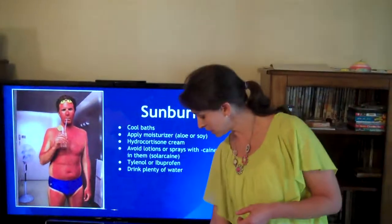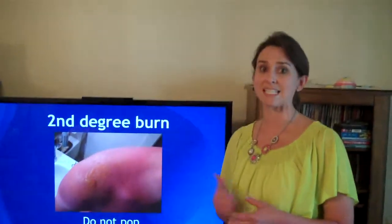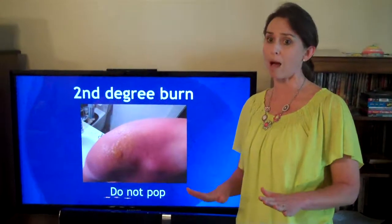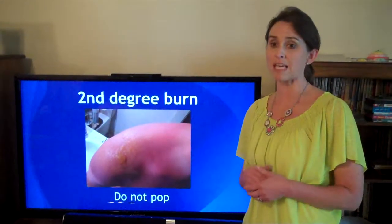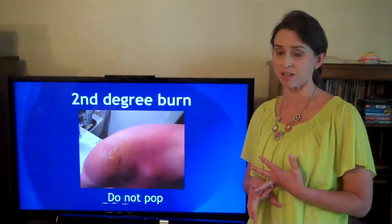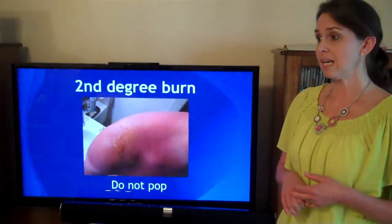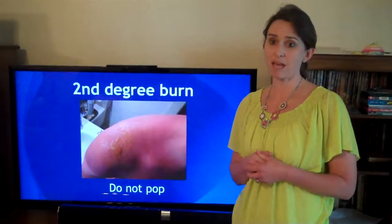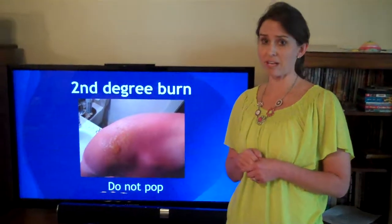Now that's just a simple sunburn, but if this happens to you, you've got a 2nd-degree burn. Those blisters are there for a reason. Don't pop them. Those blisters are there to help heal and prevent infection. So as you can see, sunburns, skin cancer, melanomas, and sunscreen, they all work together. You've got to be very careful.